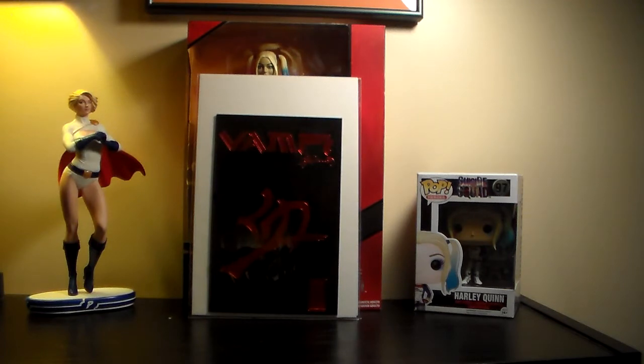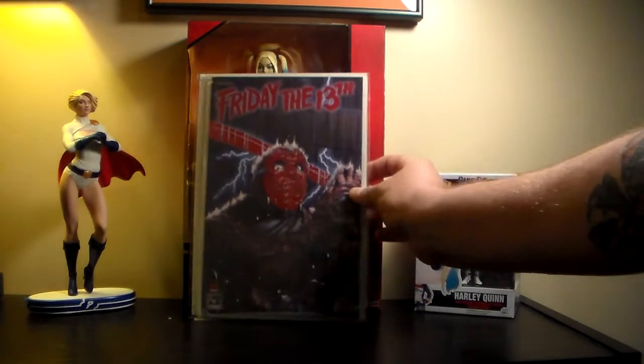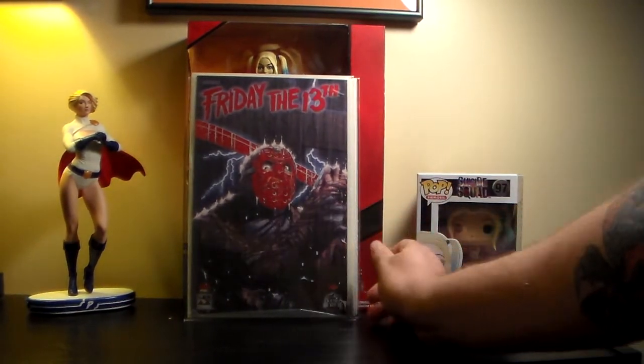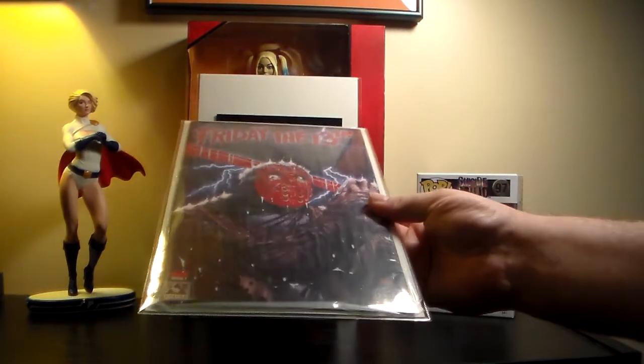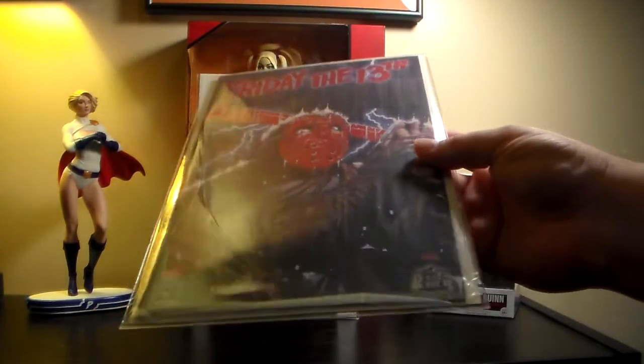And then this one's the one I paid a bit of money for. I paid almost 40 bucks for this. I just couldn't pass it up. I kept bidding up and bidding up. This is Friday the 13th. This is the red foil edition. And it's still in the poly bag.